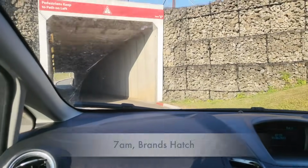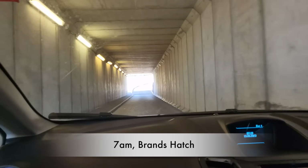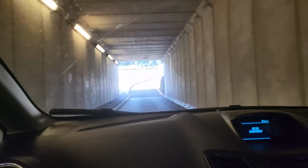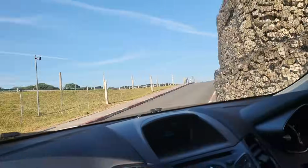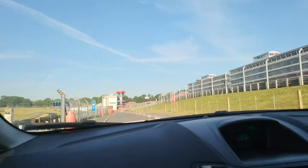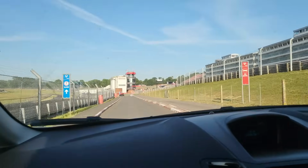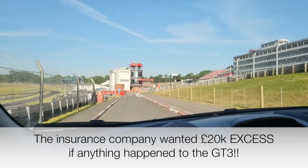We've just arrived at Brands Hatch and we're on our way to the pit lane so that we can get the car checked over, which is called scrutineering. So they're going to do that. I did think about bringing my own car today, but the chances are I'm going to get through tyres and brakes, and tyres and brakes on my car are going to cost thousands versus the little Fiesta.